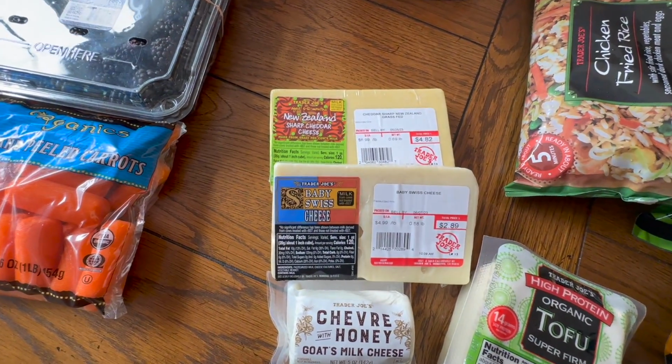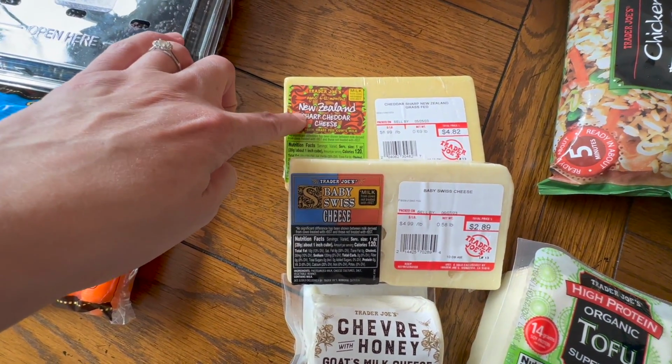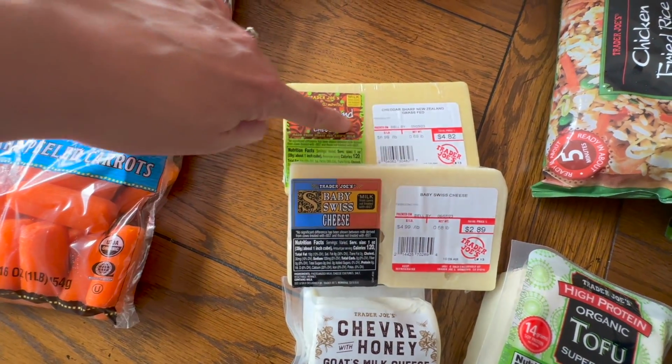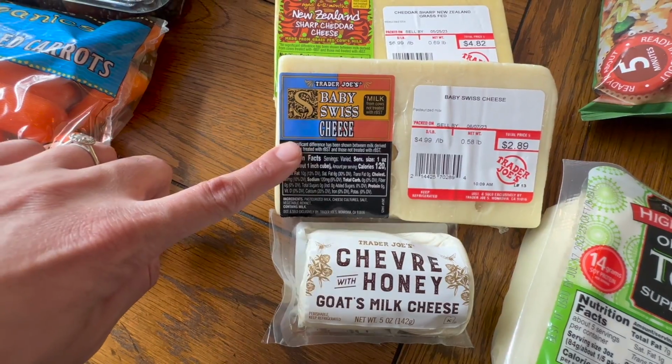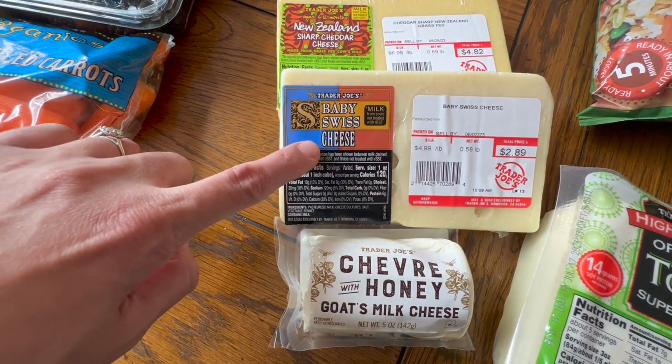I love the cheese section at Trader Joe's. It's probably one of my favorite reasons to shop there. This one is the New Zealand sharp cheddar cheese. This block retailed for $4.82. I thought that was a great price for the size of this block. They didn't have the Jarlsberg Light, which is usually what I get for Swiss cheese, but they had the Trader Joe's Baby Swiss.